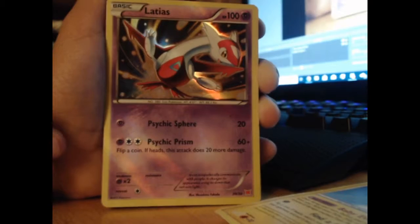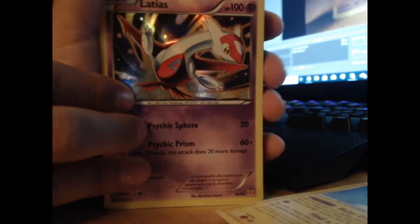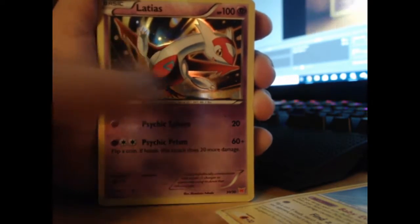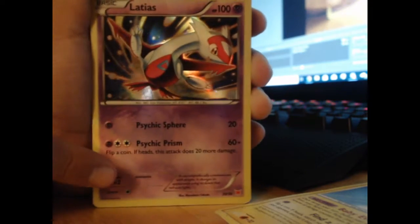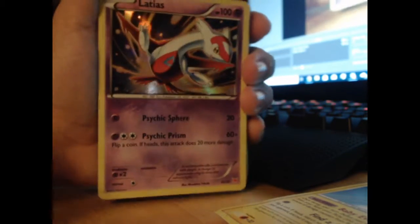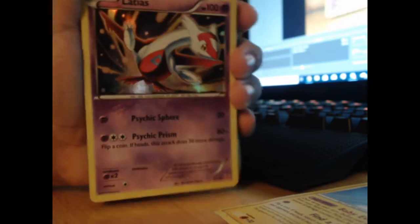This is an interesting one. This is a holo bleed card. If you don't know, holo bleed cards are basically errors where the holo beam right here, instead of just keeping up there, actually bleeds down onto the rest of the card. I actually looked this up, and I did not see any images for a holo bleed Latias just like this, or any holo bleed Latias in general.